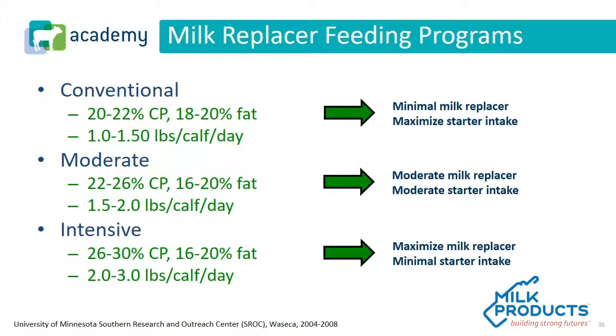This is kind of a moderate program, moderate starter intake. Calves do very well in this situation. And then there's the intensive type of program where you feed lots of dry matter, 2 to 3 pounds per calf per day. In those situations, you have to have more protein, and fat still typically stays in that 16 to 20% range. The challenge in this type of program is getting calves to wean onto dry feed. So extra effort is to be put towards a weaning strategy to make sure that the calves do well after they're weaned off from milk.